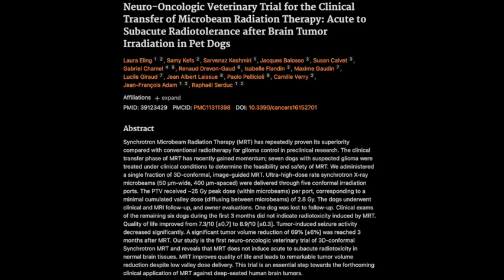And the prescribed dose in this trial was 2.8 gray to the PTV. Yes, but remember, that's the minimum cumulative valley dose. The peak dose within the microbeams delivered directly to the tumor was much higher, around 20 to 25 grays per port.